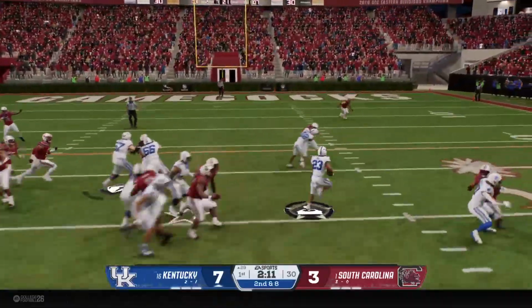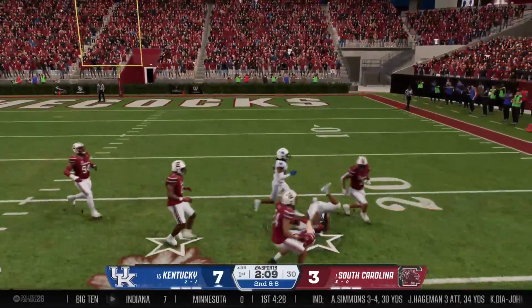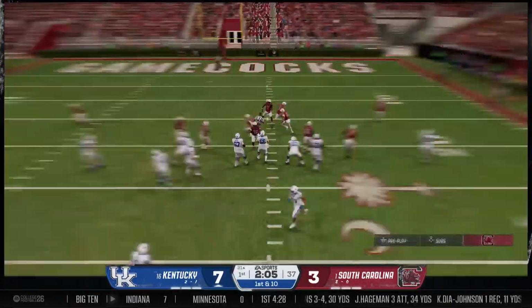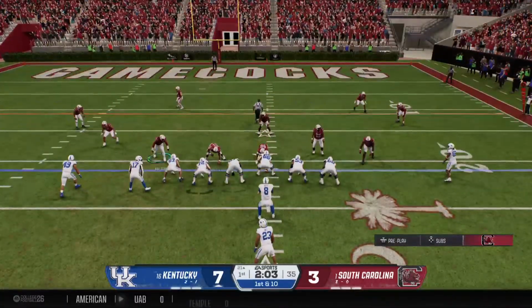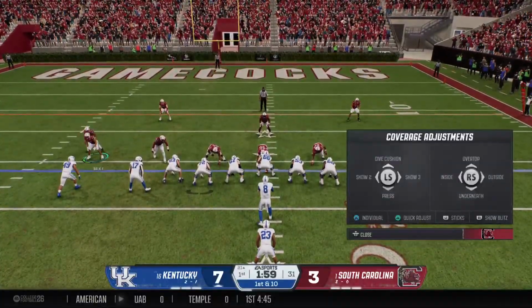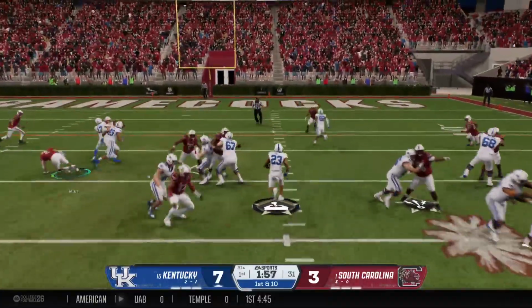And the single back takes the handoff. He'll be taken down, but he does have first down yardage. Offense cranking up the tempo now. No huddle. All right, Chris, here comes that tempo. Sometimes just getting that first down will kick them into that gear.